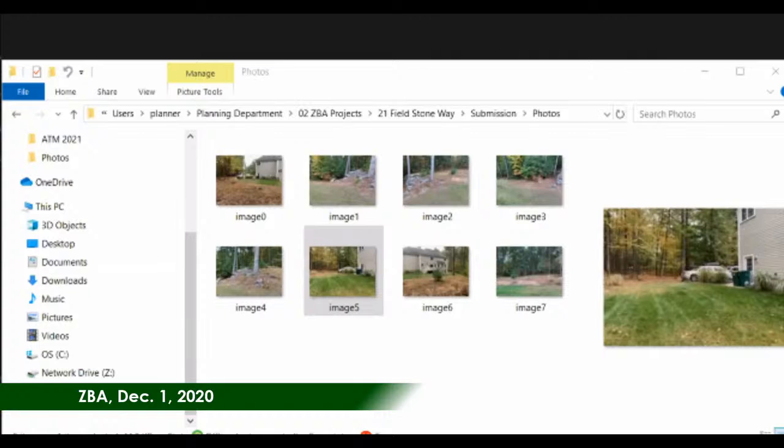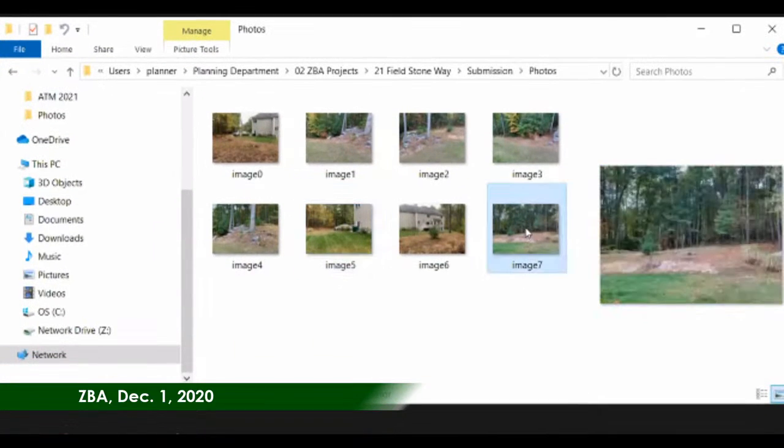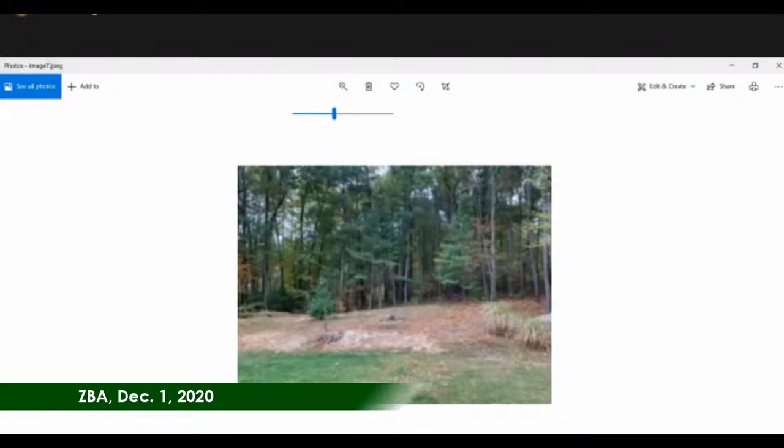Can you see that new picture? Yep. Image 7 would be kind of the view from the end of the driveway towards the back of the house, or towards the back of the property line. Okay. This is image 7.